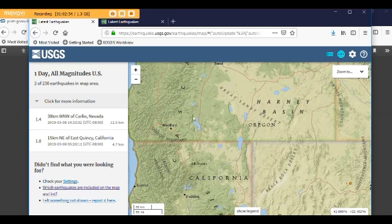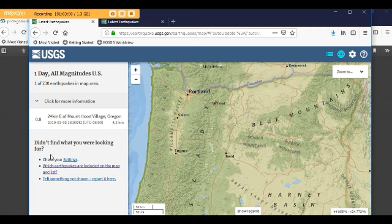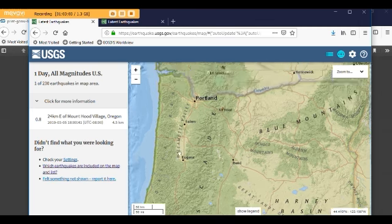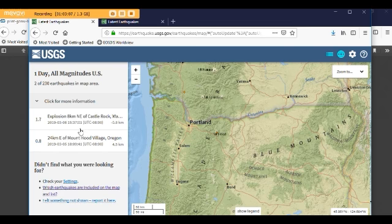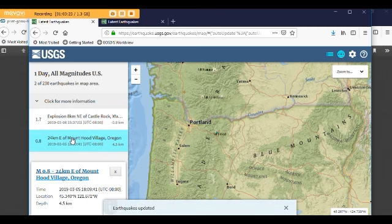Oregon is clear, looks like. Uh-oh. No, these are small. Just because I can't see them doesn't mean they're not happening. Okay, here we go. We've got a 1.7 magnitude explosion near Castle Rock, Washington at 3:37 this afternoon that was at a minus 0.6 kilometers depth, and a 0.8 near Mount Hood Village, Oregon. Mount Hood right there is a volcano too. So that 0.8 came in at last night at 6:09 p.m.